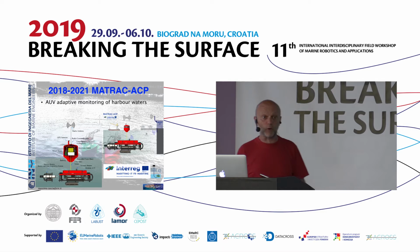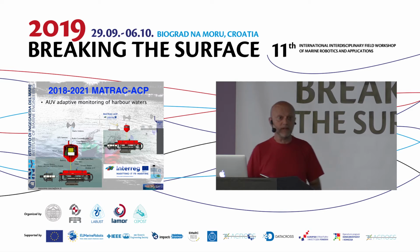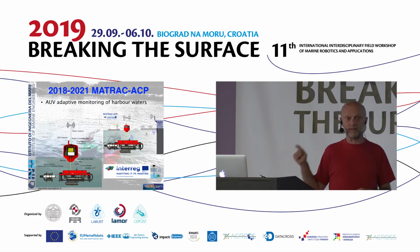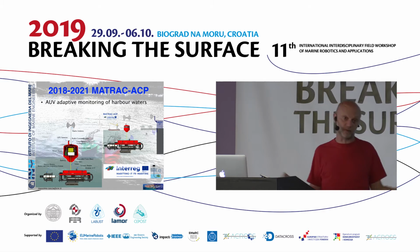But there are some problems. Some problems are legal, because in Italy you cannot operate this vehicle in the harbor of Genova if you do not have a physical connection to the support ship. And so in that case, we opted for a small Dyneema connection.